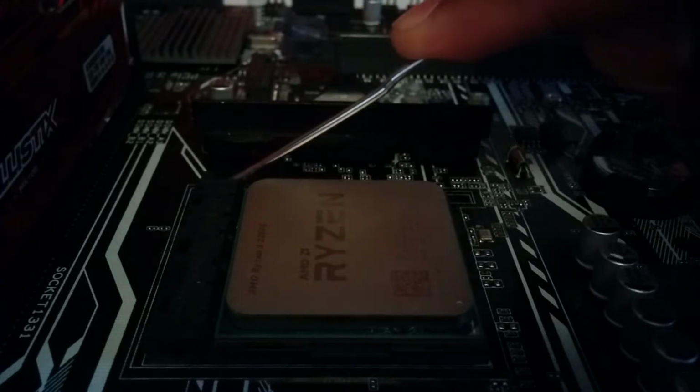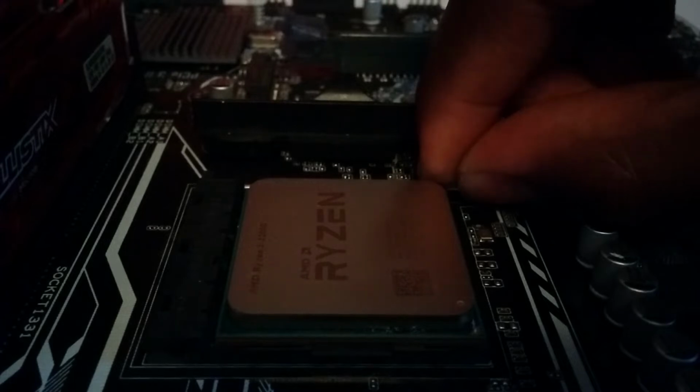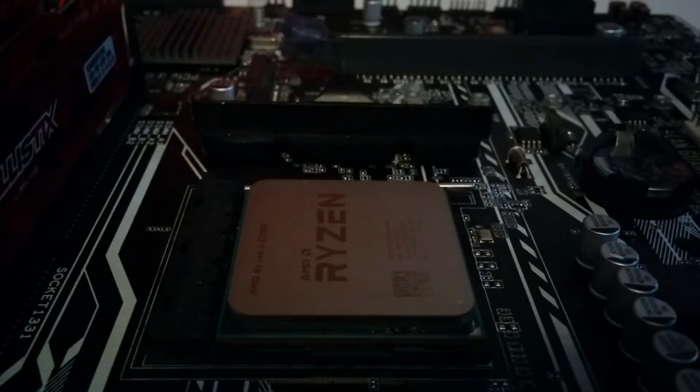Now, push the arm back to the down right position. It might take a little bit of force, so don't worry if you need to push a little harder on the arm. Now grab the RAM box, open it up, and take out the 2 sticks of memory.